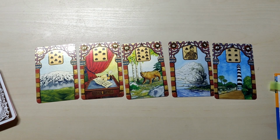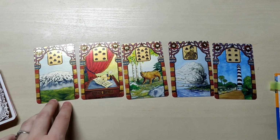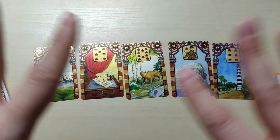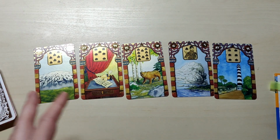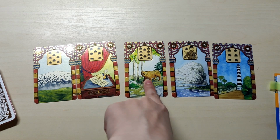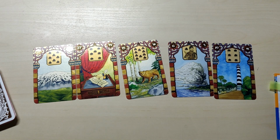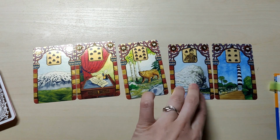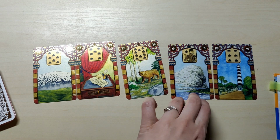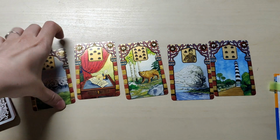So I thought it's somewhere above, because it's the Mountain. So on top of something maybe, with some papers and a big, maybe a box, because the Bear is big, and somewhere in shadow because there are clouds, something like that. And for the Tower, I didn't have any idea actually.